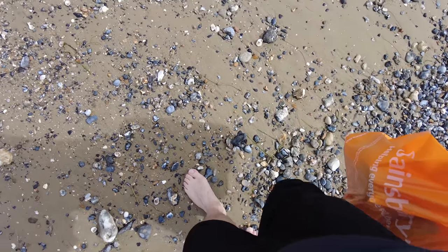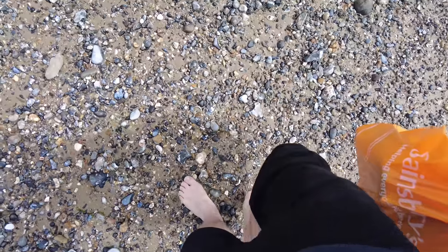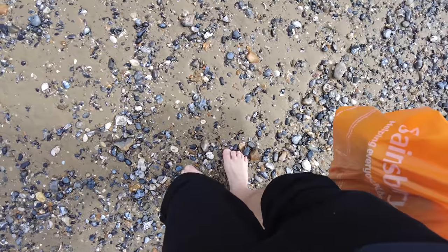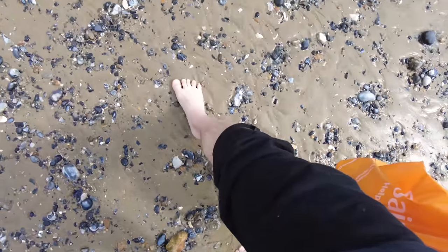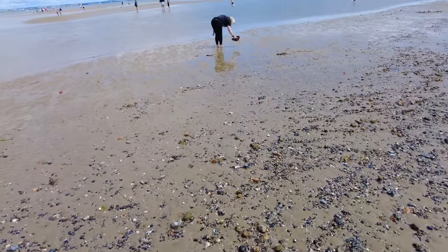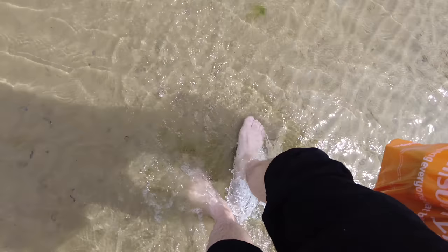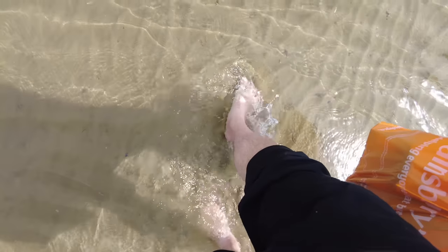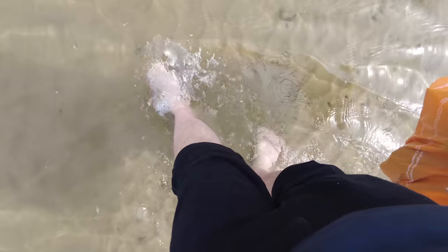Ow! I walk out to the low tide, but I've got to take my trainers off and my socks. Ow! Ow! These stones on your feet bloody kill. Yeah, I've rolled my jeans up. Oh my god, that is so cold. It's quite refreshing though. I think it's the first time I've been in the sea all summer.